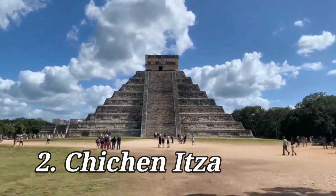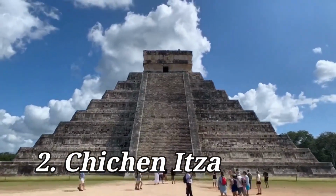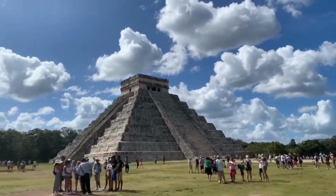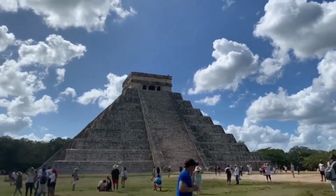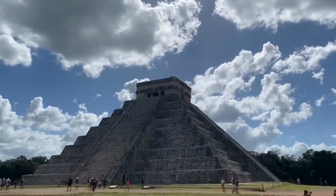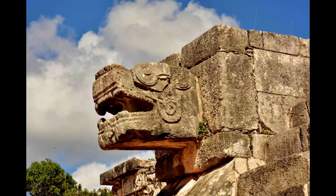You can also visit the famous historic monument here, which is Chichen Itza. It got its name from the multiple cenotes in the nearby area. It is a main pyramid nested over multiple smaller pyramids inside it.